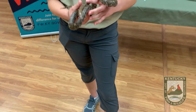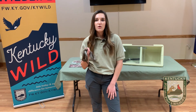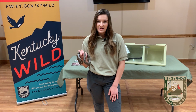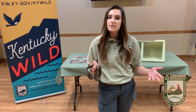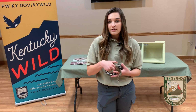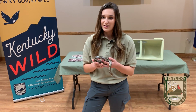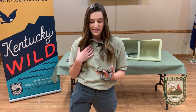Like I said earlier, eastern milk snakes can be found all across the state of Kentucky. Now that means that they're going to have to be able to adapt to a lot of different habitats here. That means that they can live in forests, maybe the forest edges, meadows, or even barns. Their presence in or around barns is what got them their name, the milk snake. And that's what makes them my favorite snake here in Kentucky.